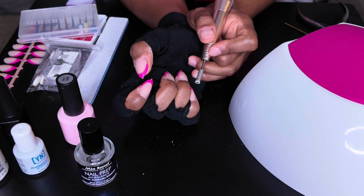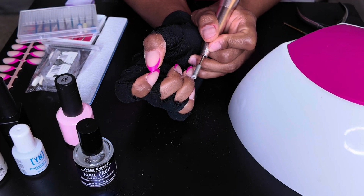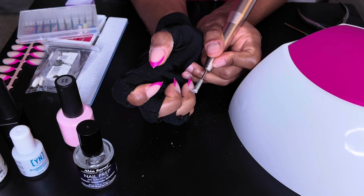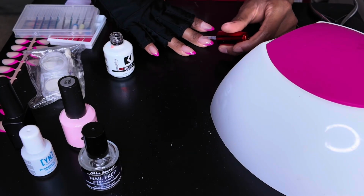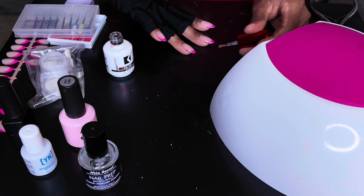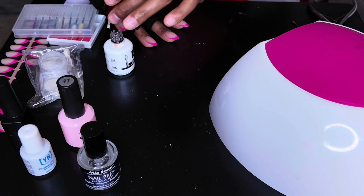But I just don't like going to the nail shop. I don't like sitting at the nail shop for 2 hours, not being able to just be home. It's just not a relaxing experience for me. So I like doing my nails myself at home. I can just watch TV. I can get food if I want to. Like, I can just do whatever.